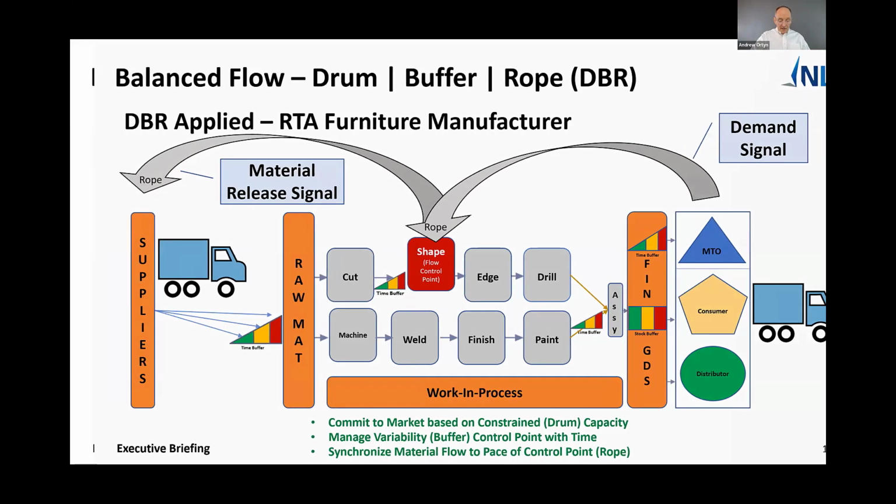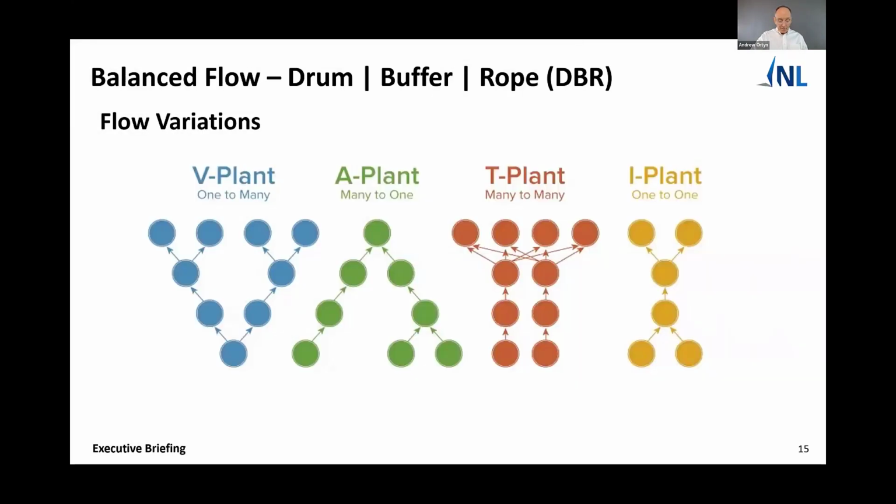Now, Scott, I understand there are many different flow variations within manufacturing plants. Does this matter when discussing the merits of DBR? It does, to the extent that everybody thinks they're a little bit different. The production example I use today is referred to as an A plant from a material flow perspective. In an A plant, purchased and manufacturing components are combined at various points along the way to create a finished good. In a V plant, possibly a steel mill, for example, it is the opposite.